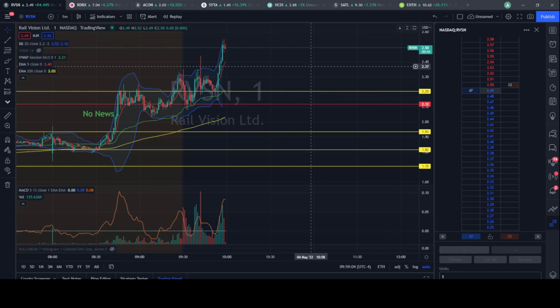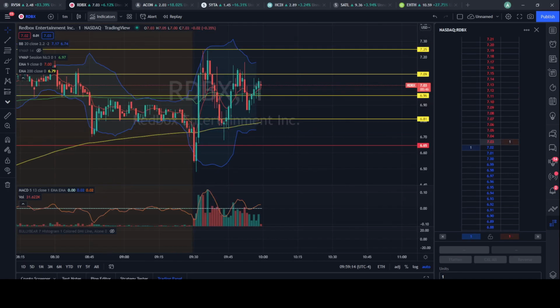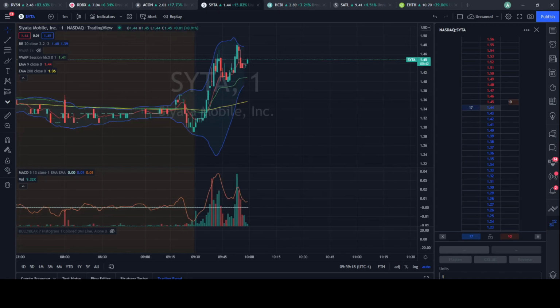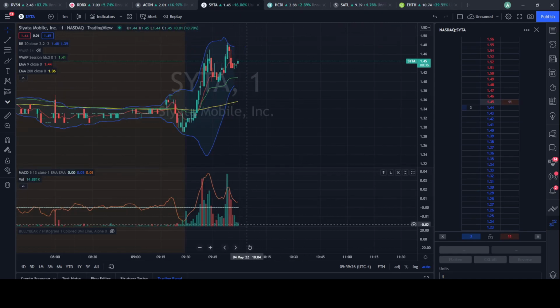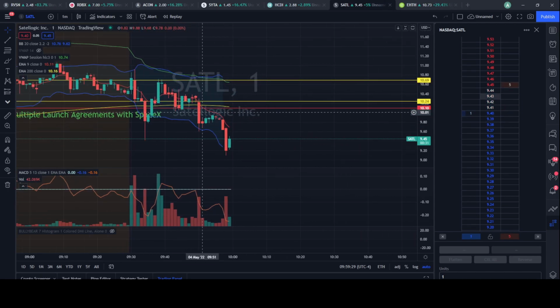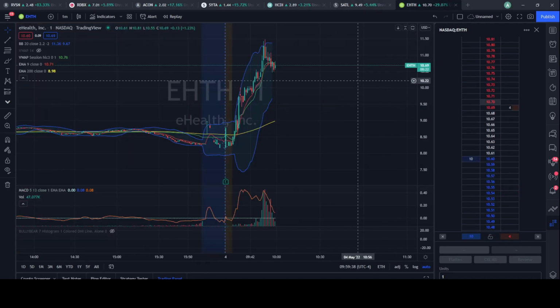Could get a little more out of it. I'm not quite sure how much more. We'll have to see. Sida not looking too bad. Again, just don't really want to play on that, not with the amount of volume we're seeing right now. SATL continues its drop. Just dead cat bounces over and over. Gives you a little bit of hope, then drop, then hope, then drop. Definitely don't want to be playing that.